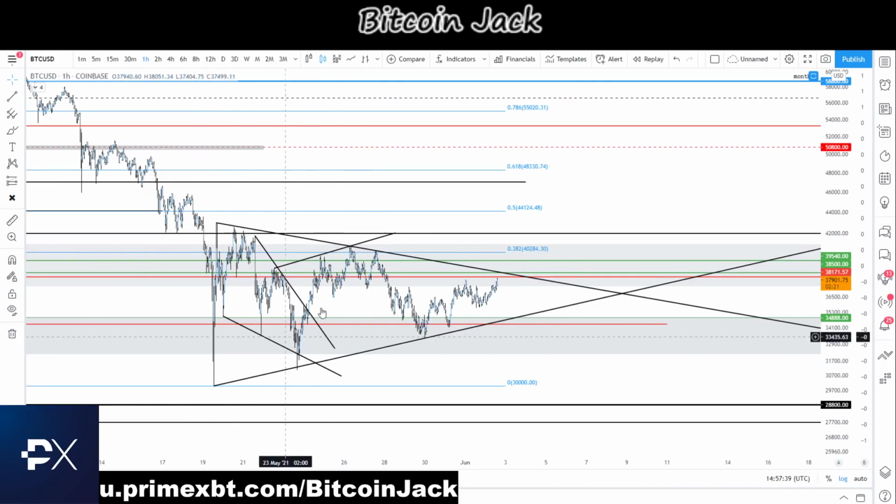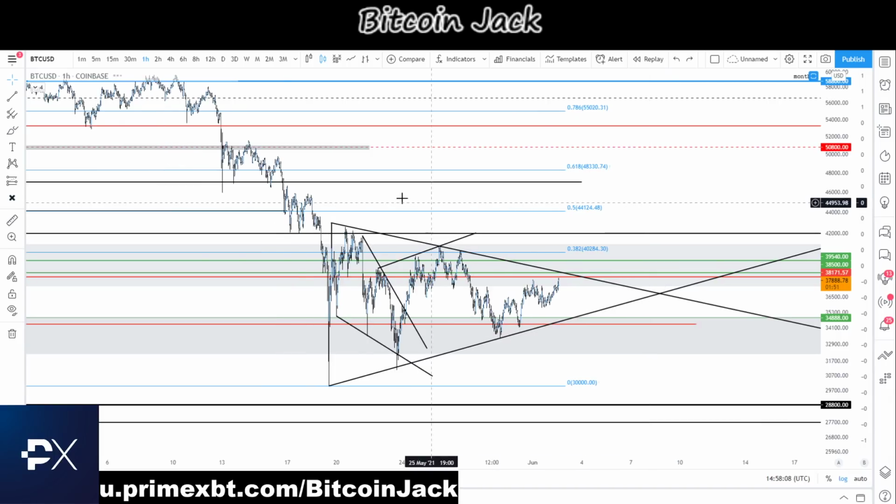So, the wedge here, that's always a beautiful pattern to trade, simply because it trades towards the bottom of your range. Usually when you have like three touches and you have a fake out like we had here, that's beautiful, right? And then your invalidation is pretty close by, which makes it pretty nice to trade. But this triangle just sucks. Other than that, I don't think a lot of things have changed.